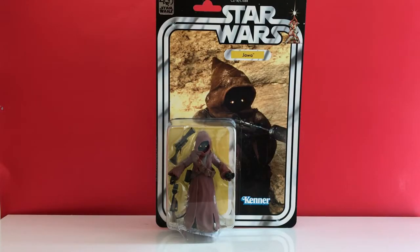Hello, and welcome to another Centurion's Corner, and today we're reviewing the Jawa from A New Hope. This is on the card, so it looks a little bit different to a Black Series. It is Black Series, but it's the 40th anniversary of Star Wars A New Hope. I got a bundle deal on Star Action Toys, I think it was about £80, and I picked up about 6 characters.